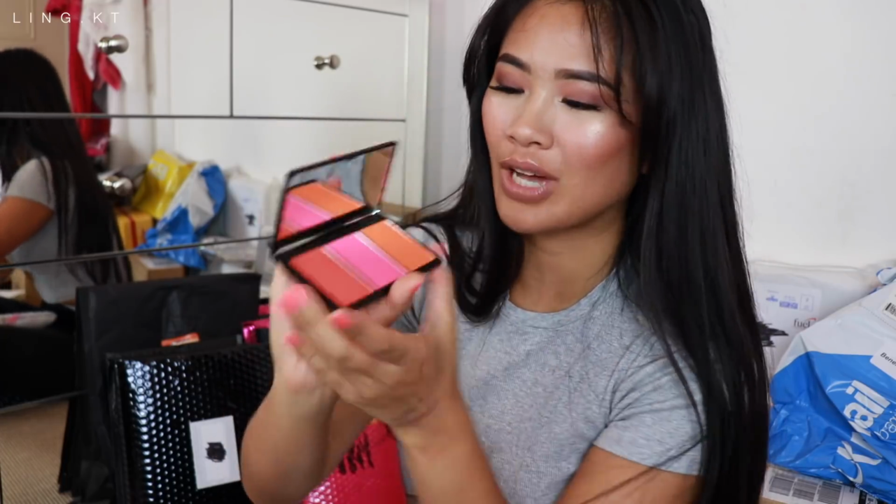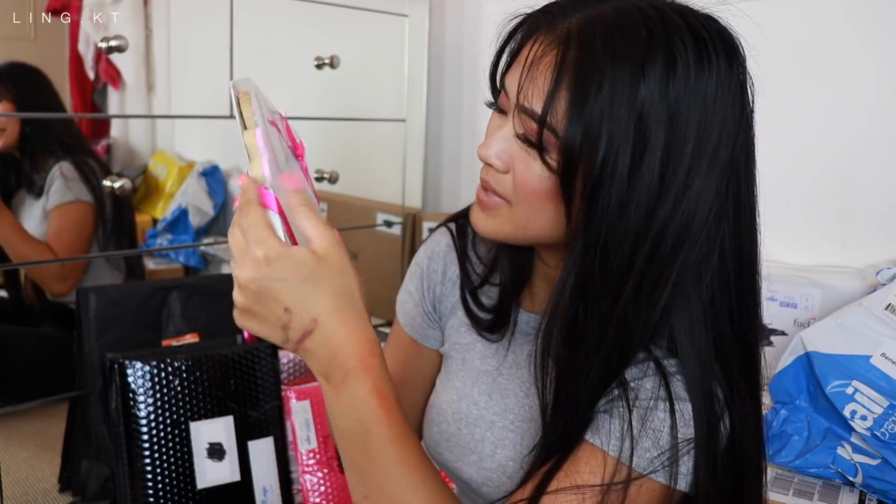This is so beautiful. Actually, let me do a little swatch. Oh my god, yes. Oh, that's beautiful. Very pigmented. Sleek has turned to ASOS. Oh, they're available on ASOS now. Okay. Oh my god, that's so cool.